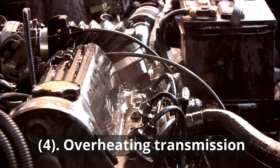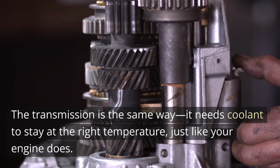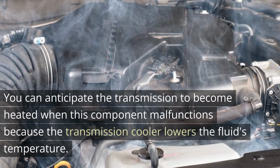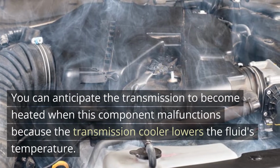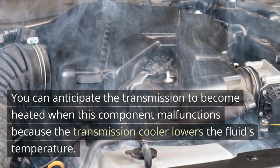4. Overheating transmission. The transmission is the same way. It needs coolant to stay at the right temperature, just like your engine does. You can anticipate the transmission to become heated when this component malfunctions because the transmission cooler lowers the fluid's temperature.